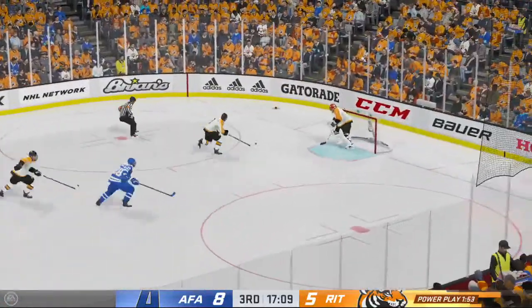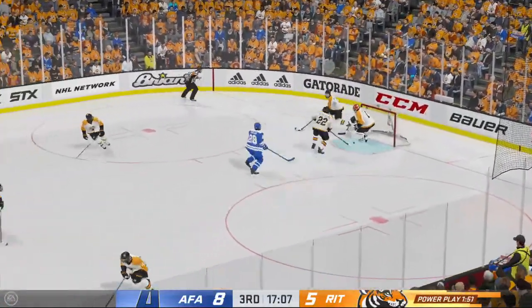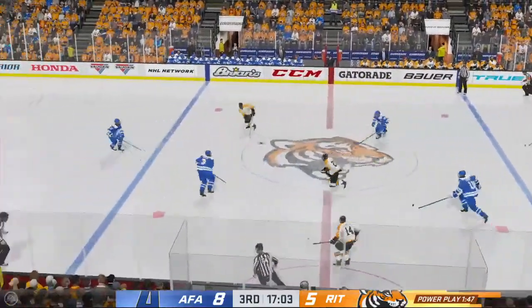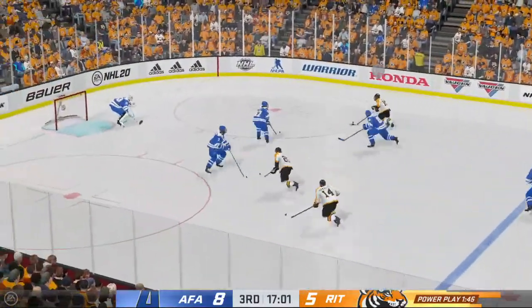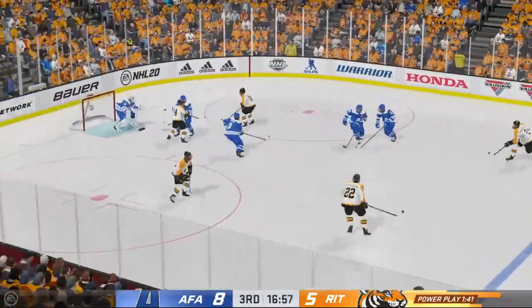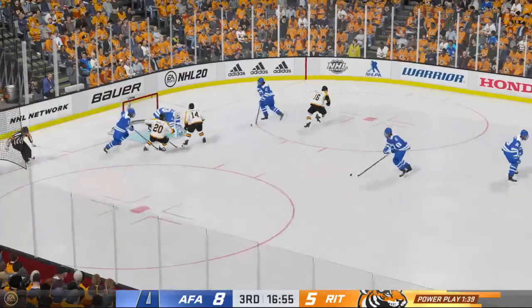Gets it out of his own end. Retrieves the puck, trying to kickstart this power play. With the bank pass. Moves the puck. Rochester's got control of it now here in the offensive end.